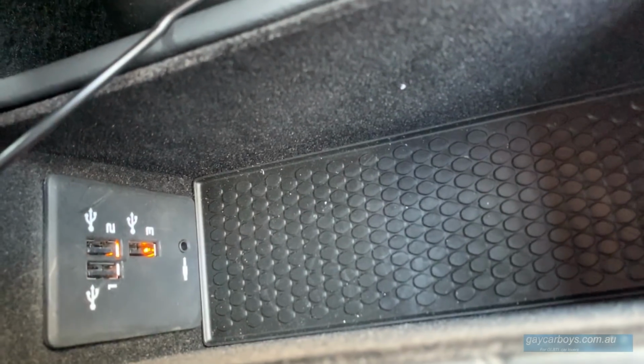It's not without its drawbacks though. There's no Apple CarPlay. And you know how I feel about no Apple CarPlay. The other thing is, the USBs are here in the glove box. And as you can see, you can't really get at that while you're driving.